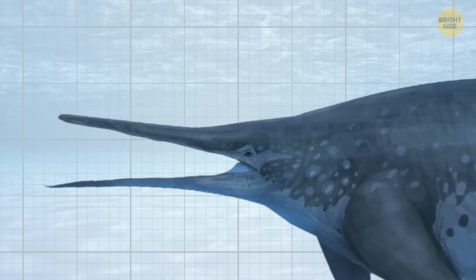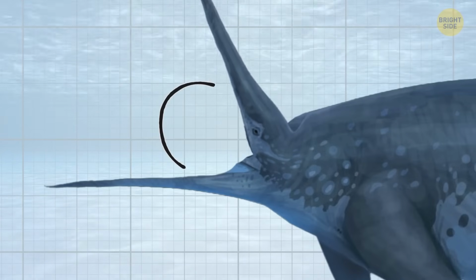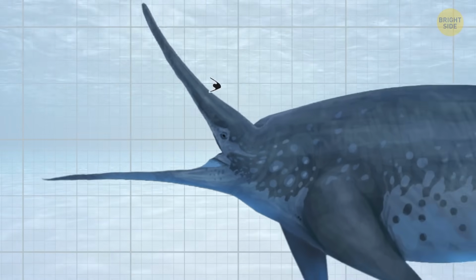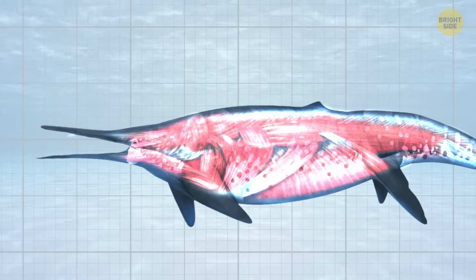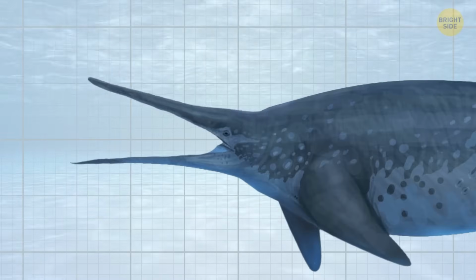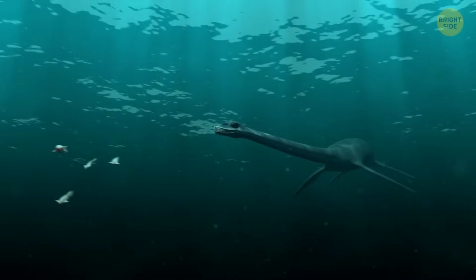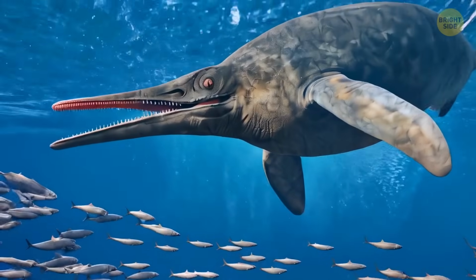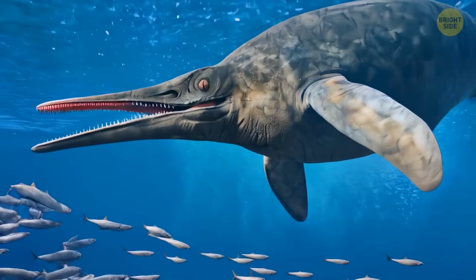But the Little Stock Monster has this unique feature. It could open its jaw almost 90 degrees upwards. It also had tons of powerful muscles around. Its jaws were horrifyingly strong. So while others were hunting some squids, the Little Stock Monster probably hunted large fish and even other marine reptiles.